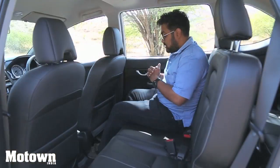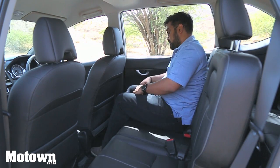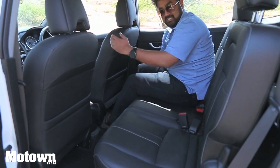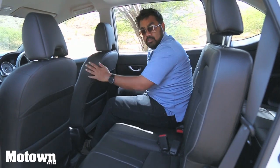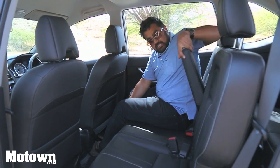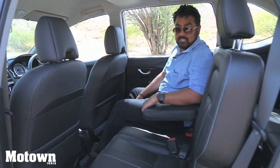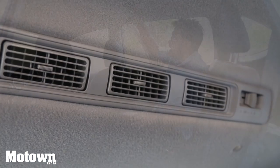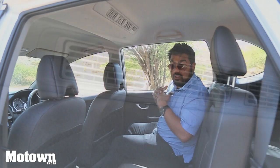So as you can see, we're in the second row of the BRV, and it's definitely a spacious place to be. You have a lot of knee room, a lot of leg room, and you can also adjust these seats to provide more space for the third row occupants. Yes, a compact SUV, and it's a 7-seater. You also have a center armrest in case there are only 2 people sitting in the second row, and you also get AC vents for the second row, which is definitely an added advantage on a hot summer day.